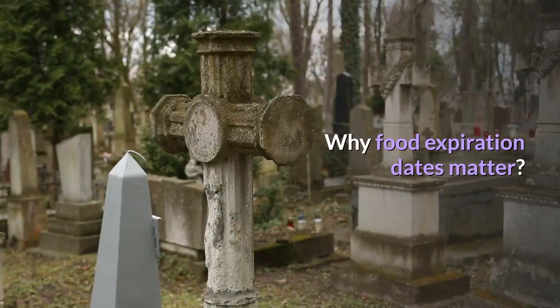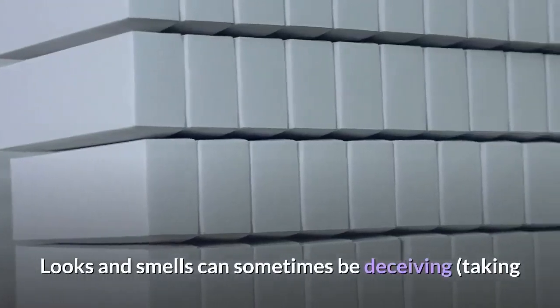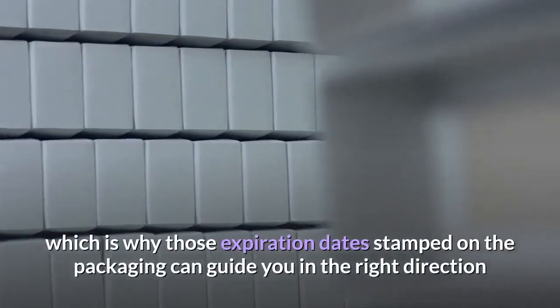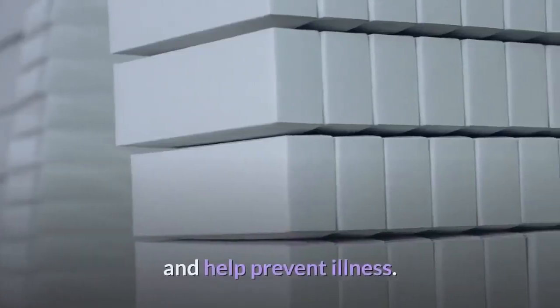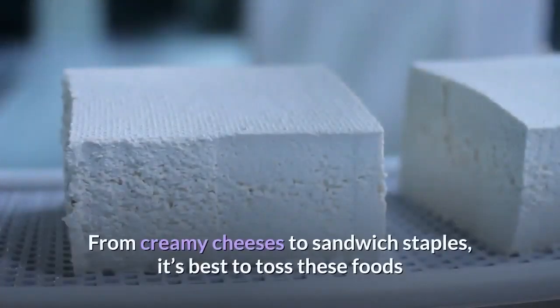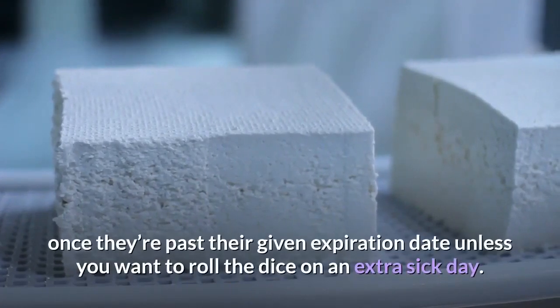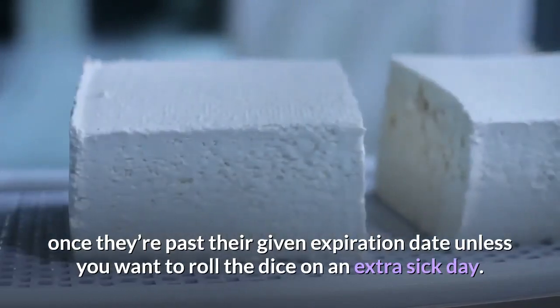Why food expiration dates matter? Looks and smells can sometimes be deceiving. Taking a whiff of the milk carton is not an exact science, which is why those expiration dates stamped on the packaging can guide you in the right direction and help prevent illness. From creamy cheeses to sandwich staples, it's best to toss these foods once they're past their given expiration date unless you want to roll the dice on an extra sick day.